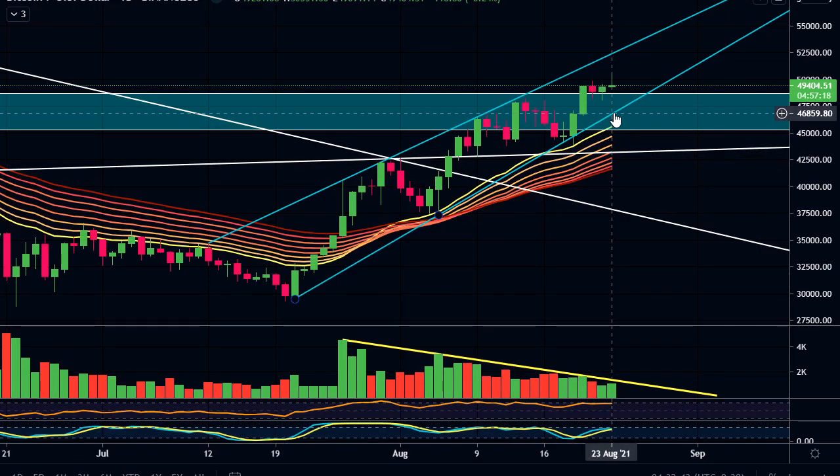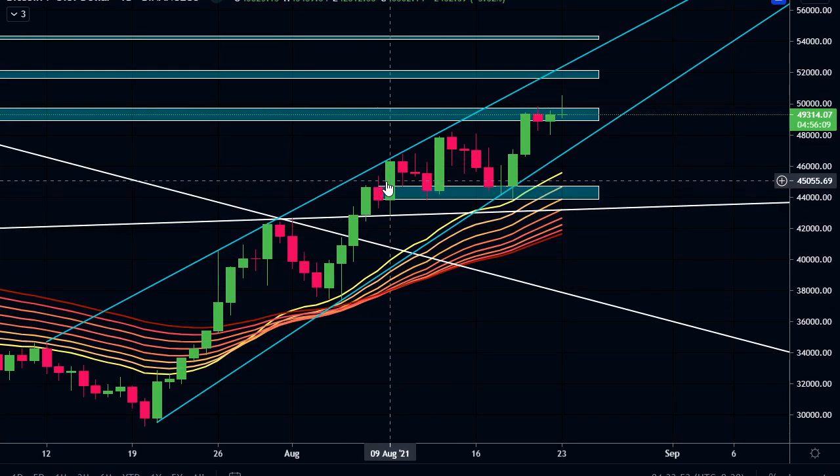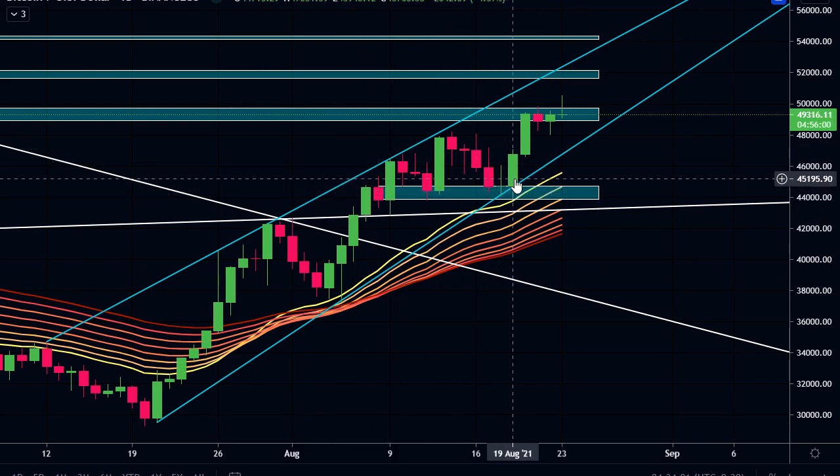So I do think we won't have a big drop if we were to break the bottom of this trend line. I think the buyers would step in quite quickly and this EMA ribbon would hold. And pulling up the daily order blocks here, we can see this red candle here in the uptrend. We'd have this order block acted as support on these pullbacks.